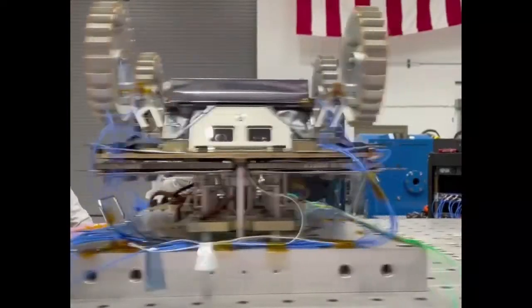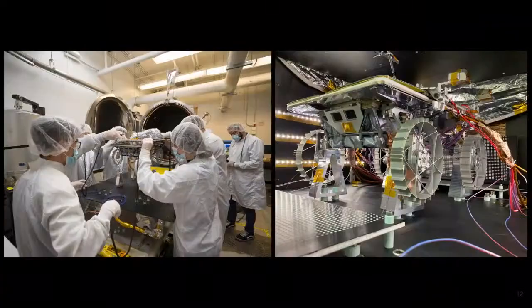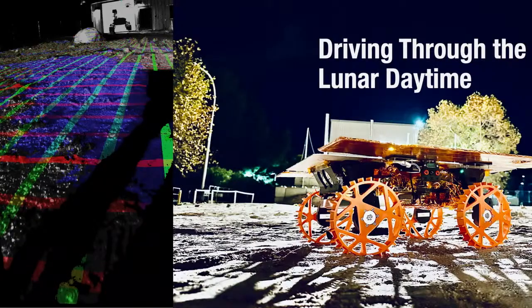And on the next slide, we then subjected them to some vibration testing, kind of the environment they would see during launch, and made sure that they could withstand that. And on the next slide, this is where we put the rovers into a thermal vacuum chamber and expose them to the temperatures they will see on the surface, and again, make sure that they can survive those temperatures. And I'm happy to report that the rovers all passed these tests successfully with flying colors, so they're ready for flight.